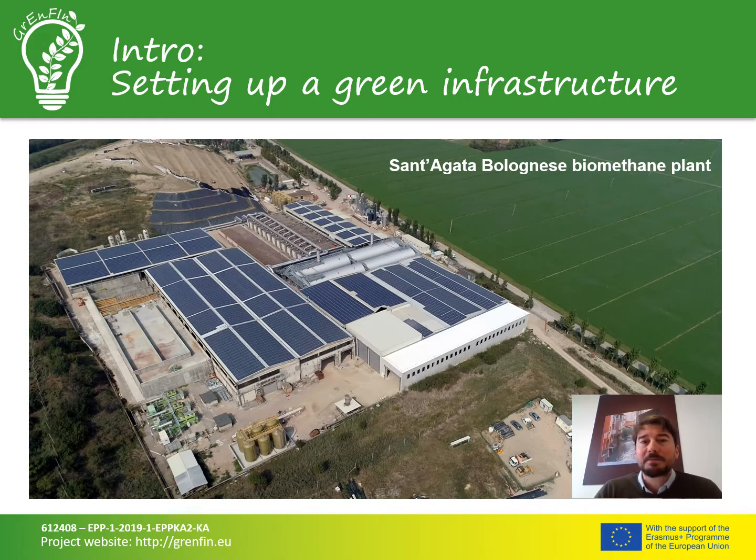I am the Environment Plan Design Manager of the Engineering Department in Hera Tech. And today I will talk to you about Hera's experience in setting up a green infrastructure. In particular, the facility I will talk to you about is a mechanical biological plant that produces biomethane. This plant is located in Sant'Agata Bolognese, near Bologna.